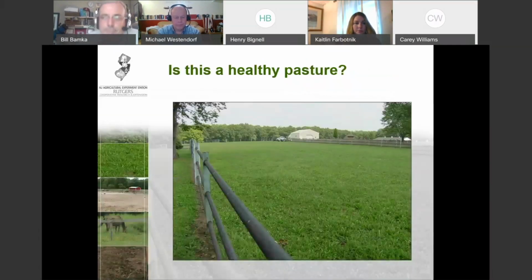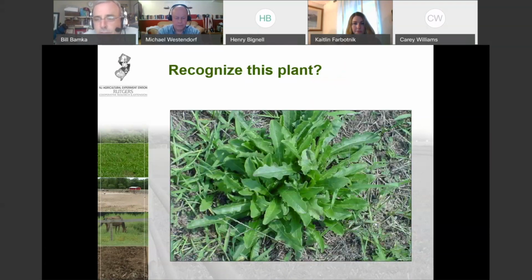All right. This is a healthy pasture. This is actually a pasture that I dealt with in South Jersey. When you're looking at it from a distance, it actually looks pretty good. On closer look, you'll see this. The majority of the pasture is actually false dandelion, also part of the cat's ear. And if you're familiar with this, it causes stringhalt, where the muscles in the back leg are paralyzed a little.